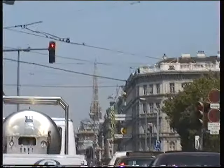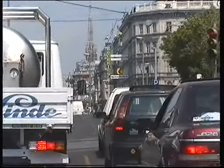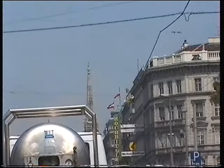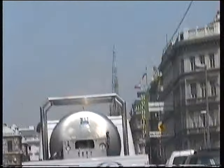Your father knows it. Oh, right. This was the place we went when he was coming to Vienna after work from the sugar plant. This was the street we are going.